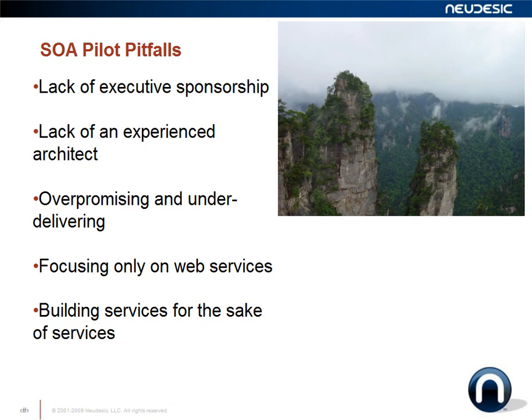So it's very important to keep the business problem at hand, and it's very important that you get your business engaged. SOA is really all about getting business and IT working together. So I'd be very careful of building a bunch of services.